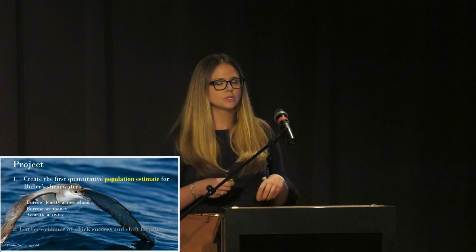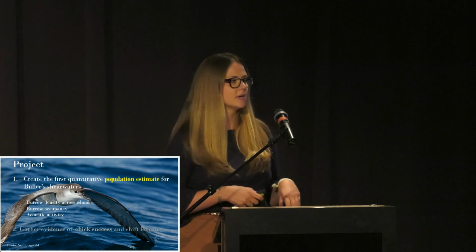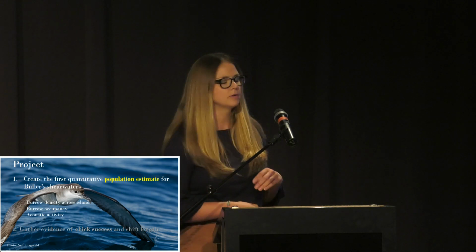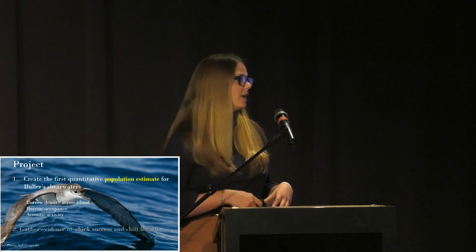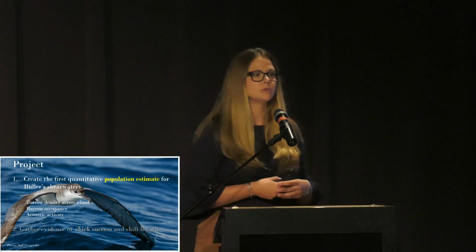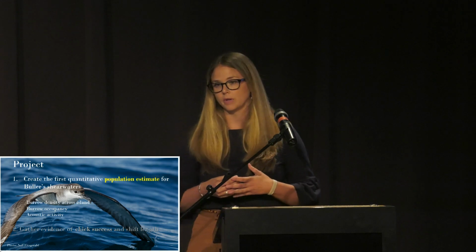So we set out to create a population estimate for Buller's shearwaters that could be repeated for as long into the future as possible. So what that included was looking at burrow density, how many of those burrows are occupied, and also using techniques that you've heard a little bit about, like acoustics and automated cameras, to get a better idea of the distribution and density of birds around the islands.